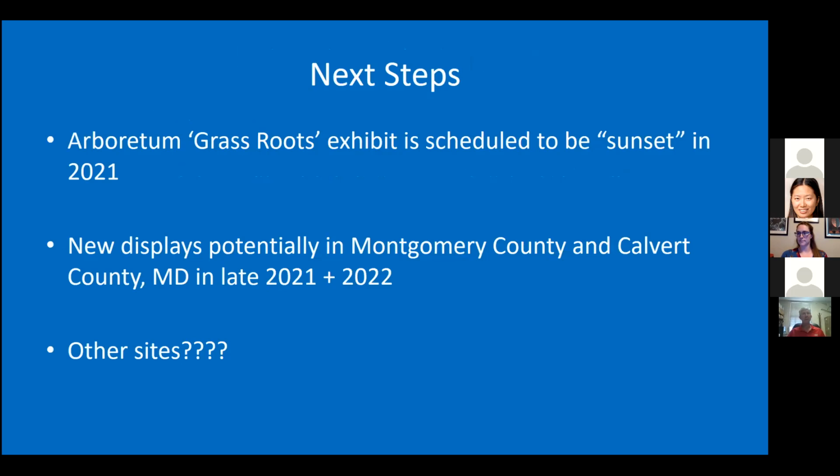So this was originally scheduled to be a 4-year program, and then it got extended another 2 years. And so at this point, the Arboretum is going in another direction. They're supposed to be putting in another exhibit on that particular space. And so I'm being sunsetted sometime during this year. In the meantime, I continue to perform what I would call minimum maintenance on that site to try to keep it looking relatively good and educational.